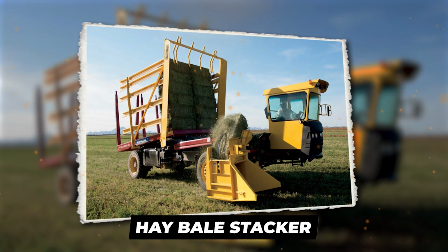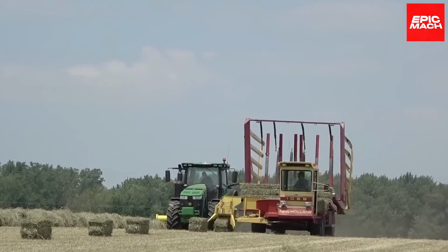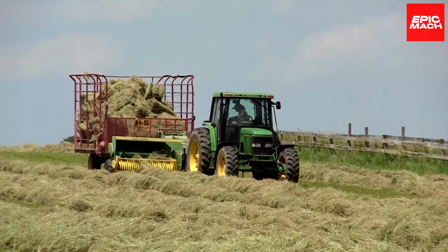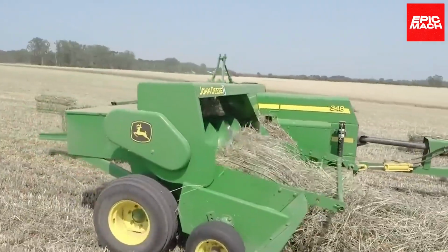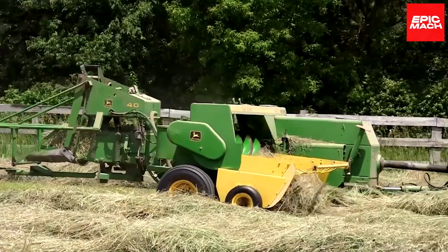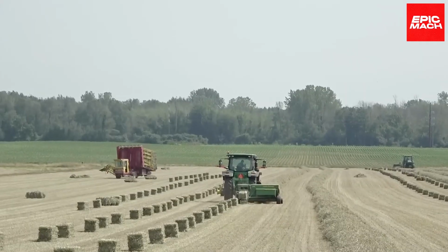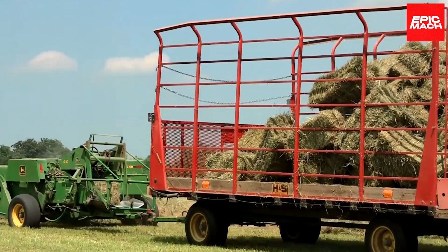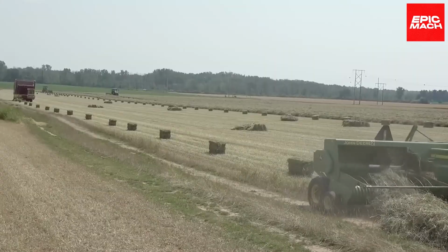Hay bale stacker. This handy machine gracefully picks up, transports, and stacks bales of hay. Its simple design belies its strength as it lifts the heavy bales using just a few metal prongs. Stacked in a tidy line, the bales are ready to feed hungry farm animals or be transported for sale.